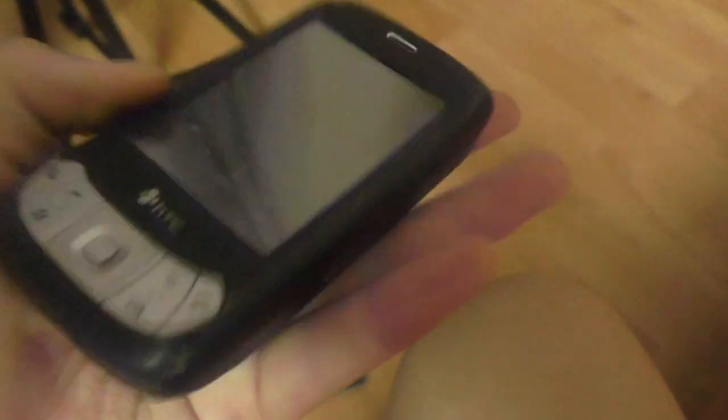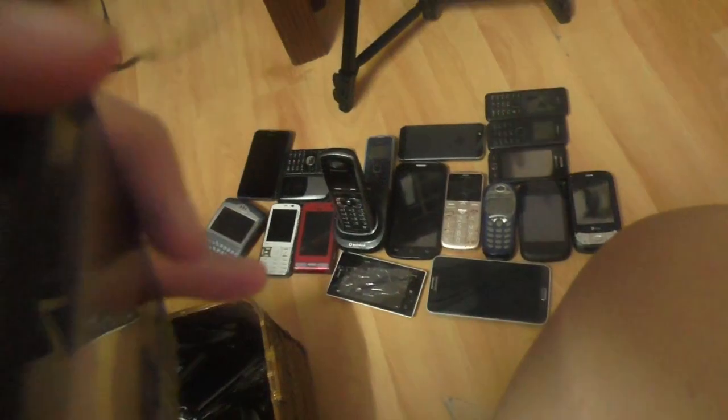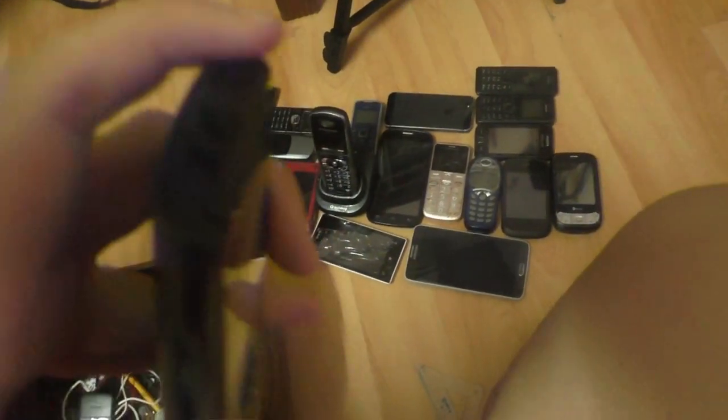HTC Hera 100. This one kinda works. The display cable broke. There we go. Nokia X2 also kinda works. The LCD cracked, and there was like some big thing that came out, so that's why it does not hook to charge anymore. It's still hooked, but not much anymore.